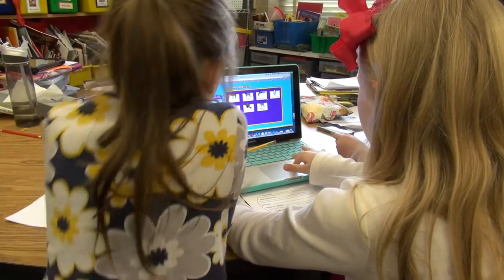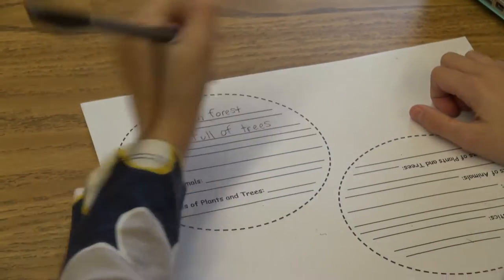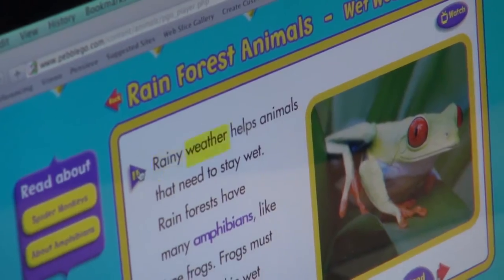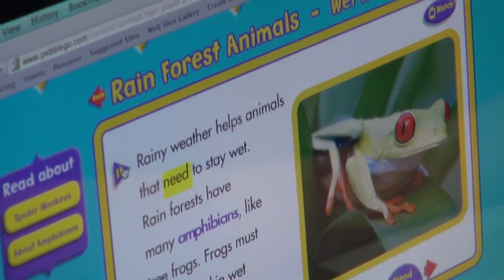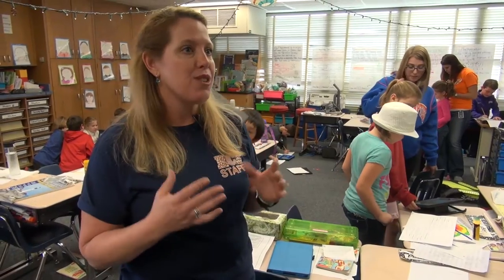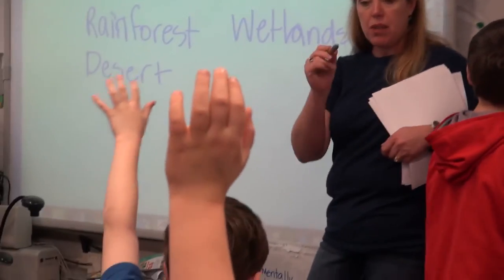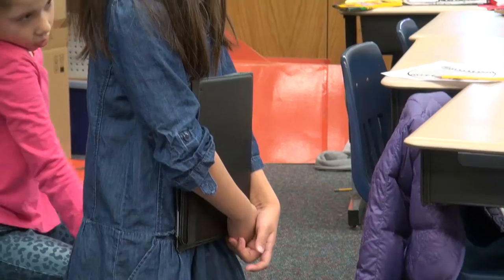They are doing some research on habitats and environments and learning about adaptations. PebbleGo is safe. It has accurate information. It reads it to them, and the kids are addicted. They love it. They want so much information. It's what they always want to go to. It's what we used to call encyclopedias, but it's at our fingertips.